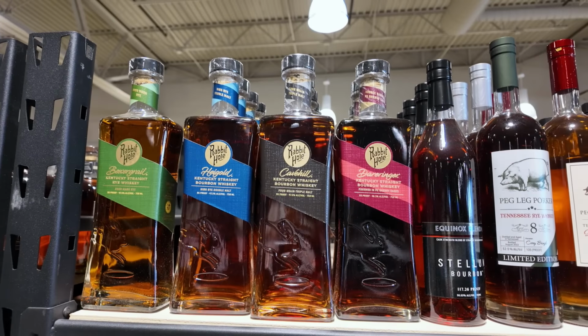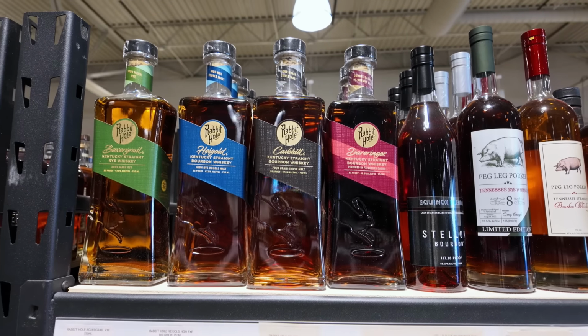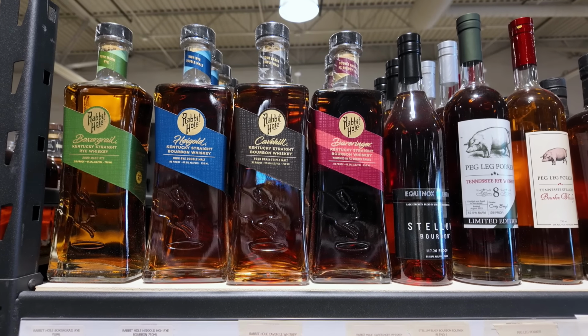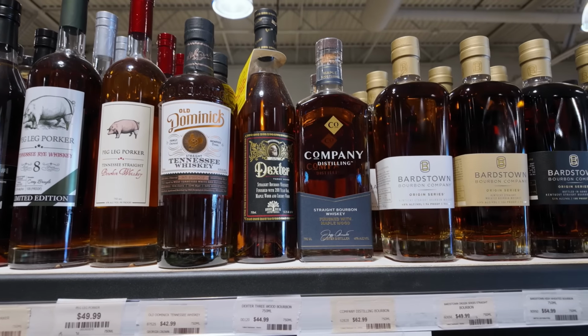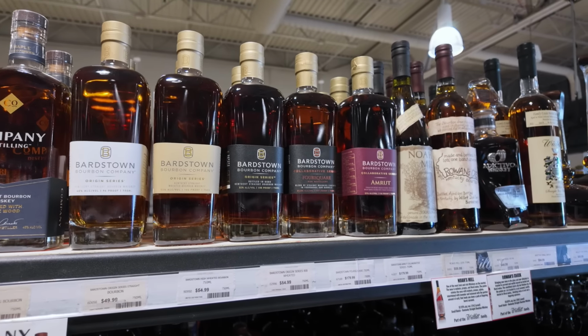And look here, you don't always see all four of the rabbit holes. They've got all four, the Boxer Grail, High Gold, Cave Hill, and Derringer. Cave Hill's my favorite. Peg Leg Porker, Dominic, Dexter. Nice selection of Bardstown.